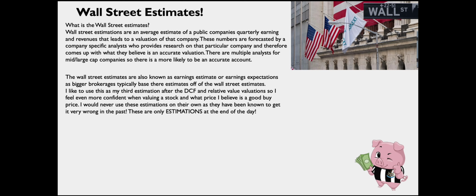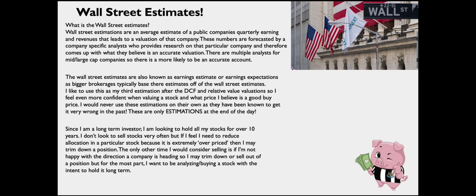So what they'll do is they'll use the Wall Street estimates to see what their revenue should be, how much profit they should be in for that quarter. And if they were to hit their targets, then the likelihood is the stock's going to go up in price because they've hit their Wall Street estimate. But if it doesn't quite match what the Wall Street estimates had for their expectations, then there's potential that the stock might crash. Since I'm a long-term investor, I'm looking to hold all my stocks for over 10 years.